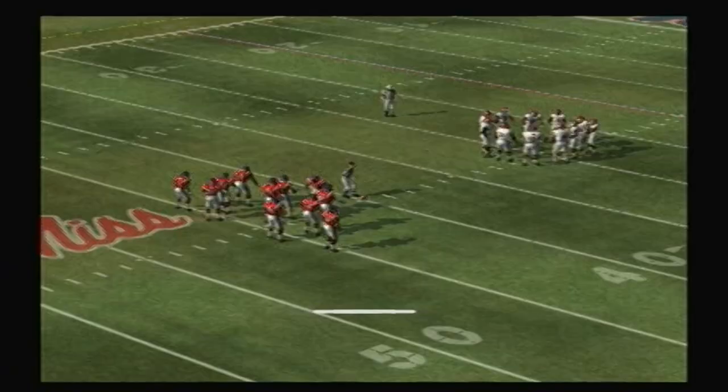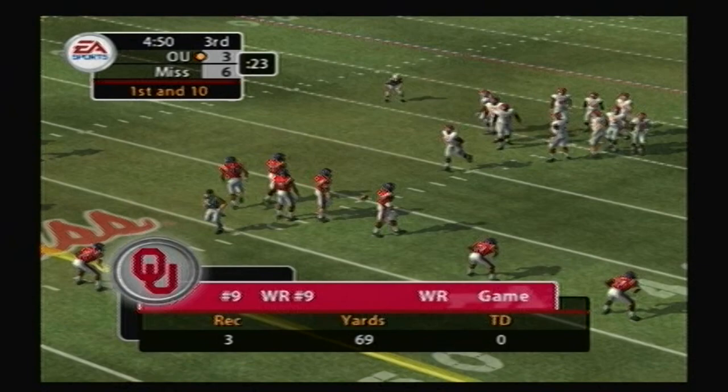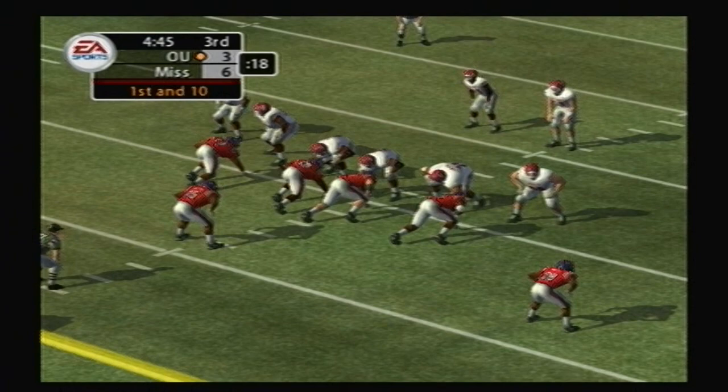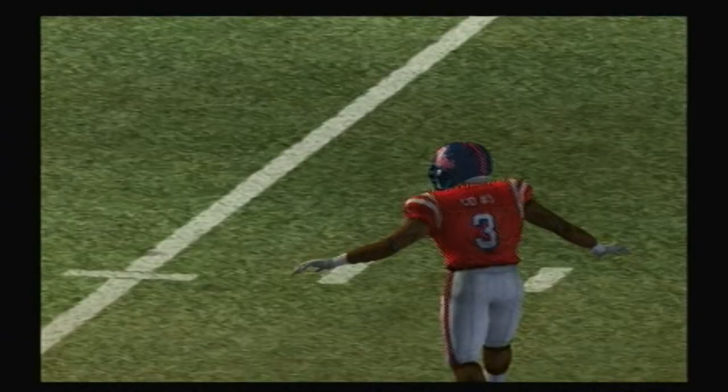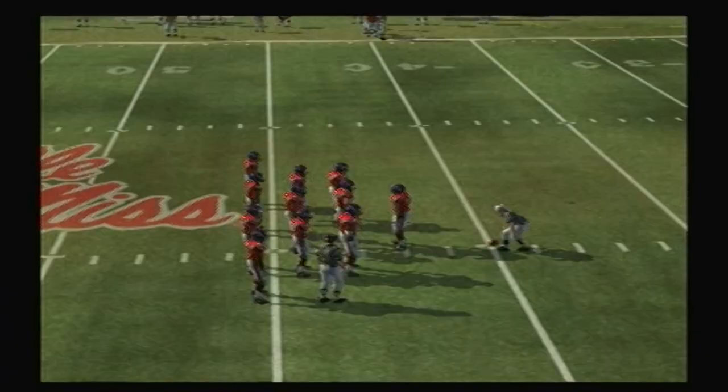First and 10, ball on the 40-yard line. Ole Miss lines up in a dime defense here. They'll throw on first down, the ball is tipped. And they do a good job at swatting that one away. You're right, Brad. Excellent awareness by the defender to know where the football is and get his hand on it.